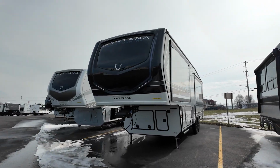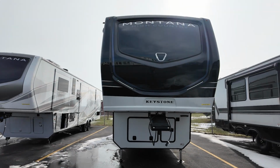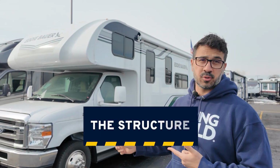So how well do you know RV anatomy? If you're a new owner or considering buying your first RV, you need to know some critical terms. Not only will they help you maintain your RV and protect your investment, but they'll also ease your learning curve, just really helping you truly relax and enjoy your first camping adventure. So let's begin with the structure.